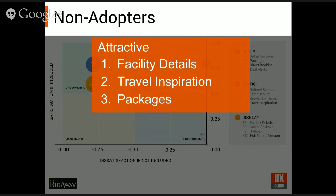So you see that they want the full details of the facility, the hotel that they are looking at. They would like to be inspired, and they would like to have packages, as BidAway currently supports. But what these three features have in common is the way the information is displayed. While these people do not travel often, they are looking for information to finally make up their minds, and if you present the information in an attractive way, they will get into the BidAway offer.